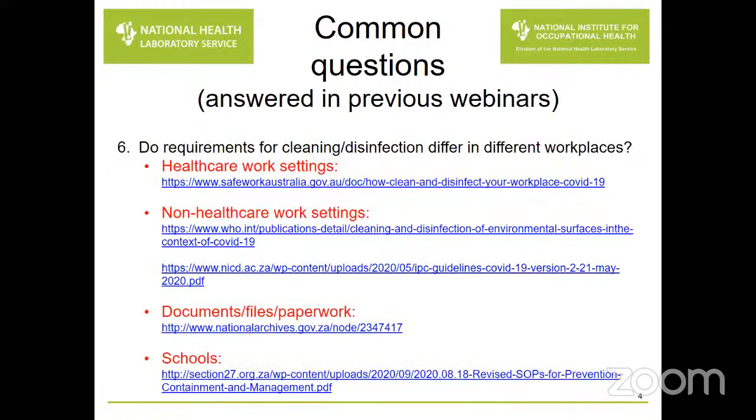And then lastly, do requirements for cleaning and disinfection differ in different workplaces? And the short answer for this is definitely yes. So in this slide, I am providing the links that would show you exactly how to clean in healthcare work settings, non-healthcare work settings, in specific work settings dealing with a lot of documents, files and paperwork, as well as in schools.